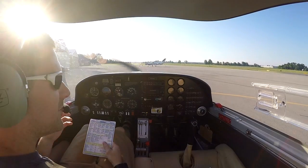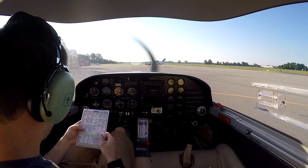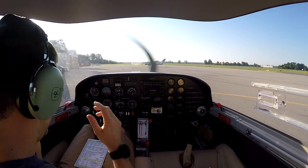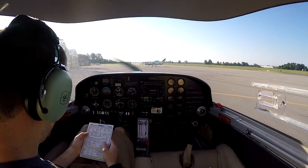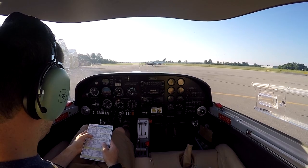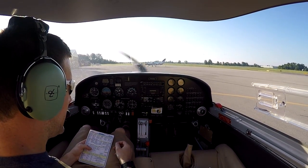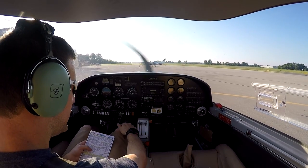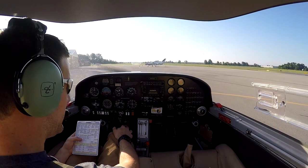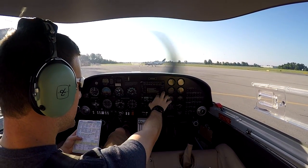Cockpit audio test. Hopefully you can hear me. We'll let the avionics power on here. All right, transponder, we've got 1200. Garmin is still powering up. There we go.